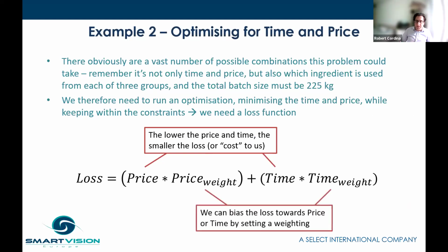We can also bias this loss towards price or time by setting a weighting. So for example, if price weight is 10, but time weight is 1, right? This means that we want to reduce the price more, so price is more sensitive than time to us. And time is not actually that important, because if the price weight is 10, as soon as the price goes up slightly, the loss is going to go up by much more than if time had to go up, if time weight is just a value of 1.